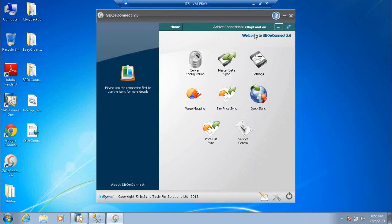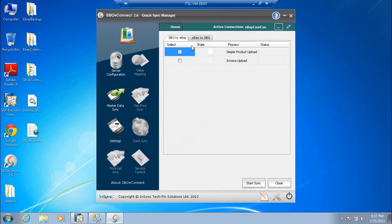So this is the interface of our eBay connector, eBay SAP Business One connector. And here under server configuration, we provide the information that is required for SBO Connect to connect to SAP Business One as well as the eBay platform. And here under Quick Sync, we have the processes. Now this being a demo environment, we only have this connector configured for a few of the integration touchpoints.